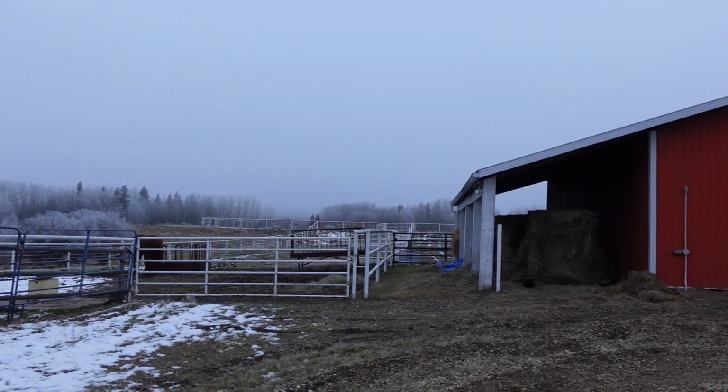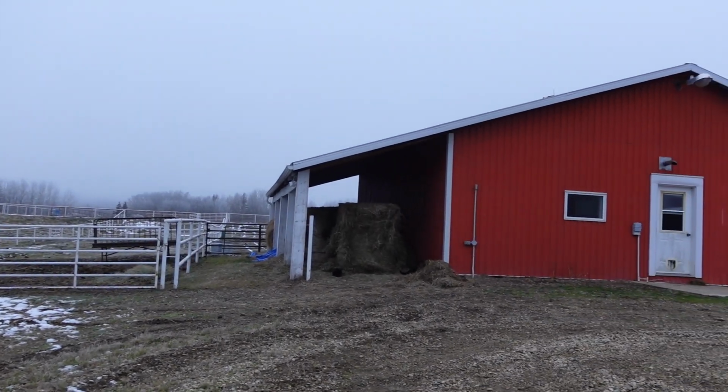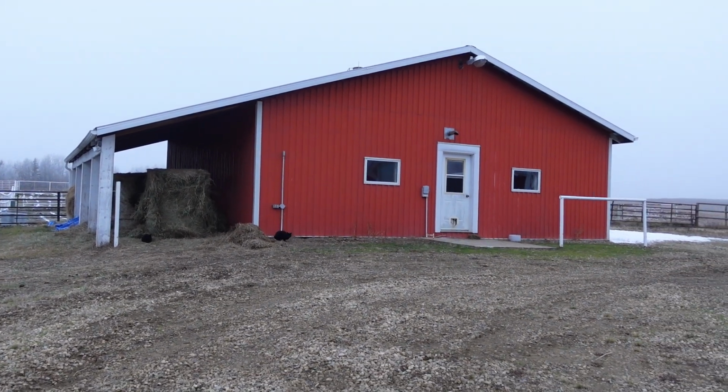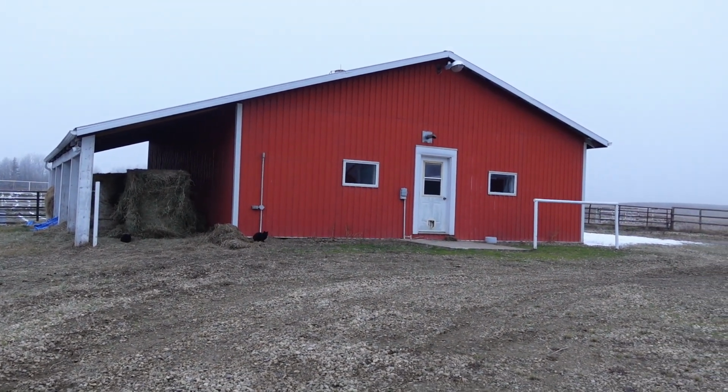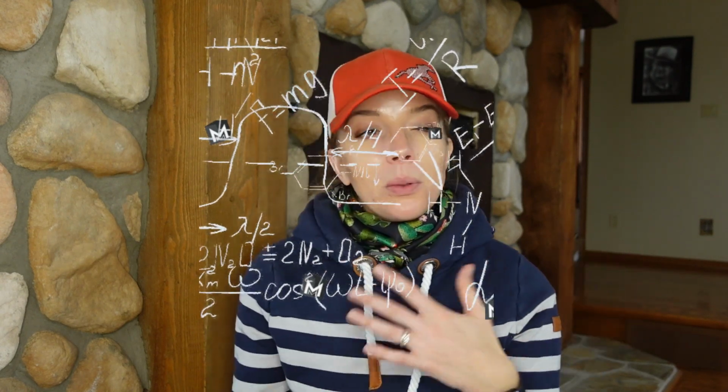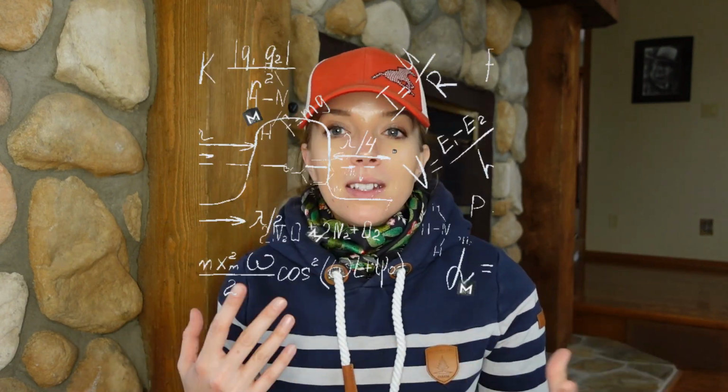And another thing would be power costs. So like I said, we do have the automatic water, we have the heater for the water trough plugged in, and I also have lights in the barn. That all obviously takes power. What percentage of my power bill could I attribute to those items? I don't know, so I don't really count it.